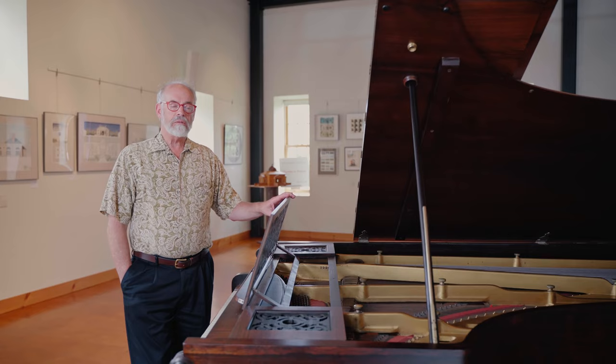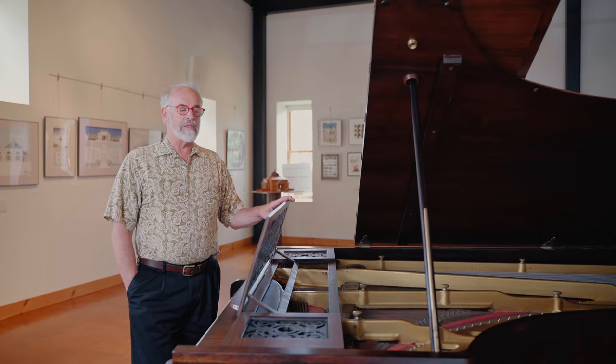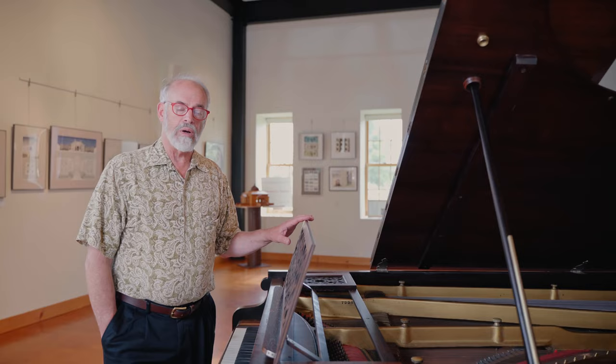I guess they had a lot of boxes on it. But they realized that it was quite a gigantic instrument. And he said, "Oh, by the way, does it have a name?" "Oh." They opened it up and said, "Chickering." And he said, "I'll be right up there."